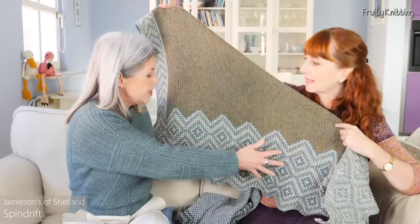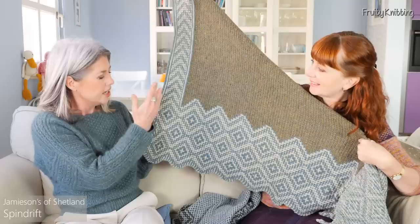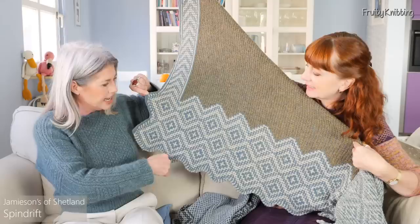So I really love that idea, but then I got to the edge and I thought, oh, it would be such a shame to go cutting in it now, to just cut it off here, bluntly. So I thought of these two little peaks over here. Felt very, very clever. And that also helps to keep the whole patterning intact, and it gives some movement to the whole shawl and the edging. Yeah, it's really stunning.